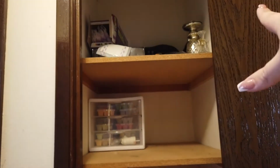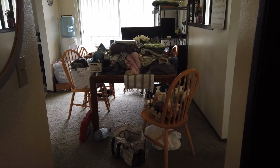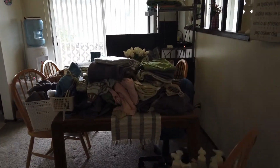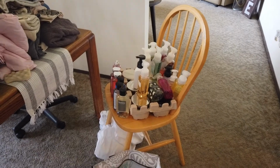Everything else, I'm going to have to get a chair or two pulled down, but I'm going to wait to do that because my dining room table is full. I even had to start putting stuff on the chairs and on the floor. So I think what I'm going to start doing is taking care of the stuff on the table and making room for the stuff on the shelves. There was just so much stuff.